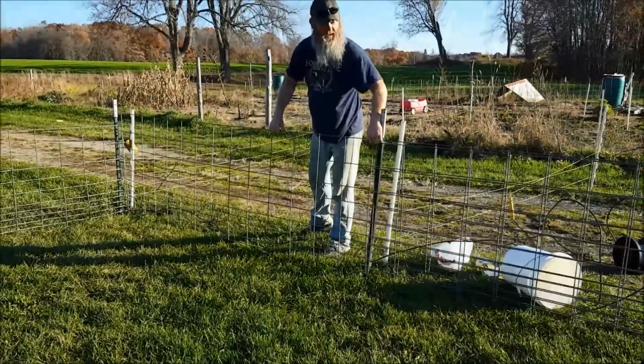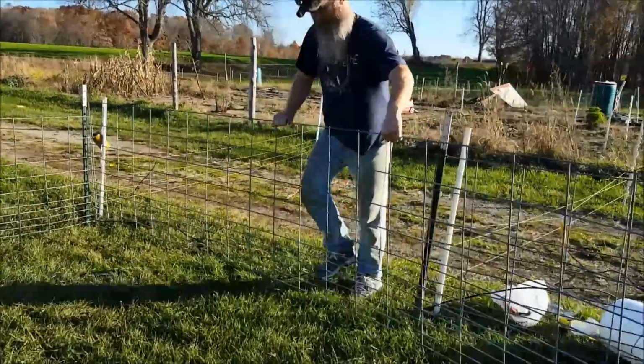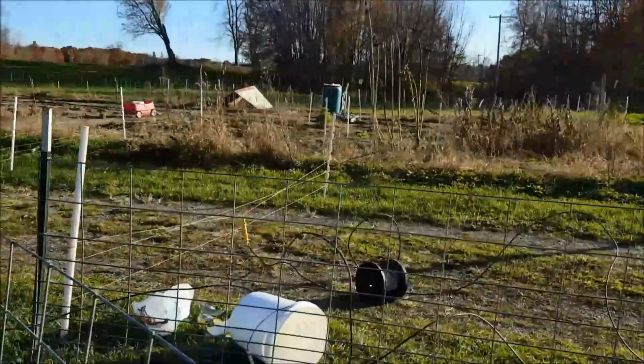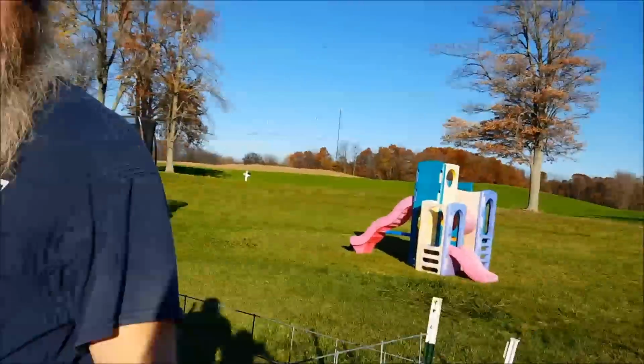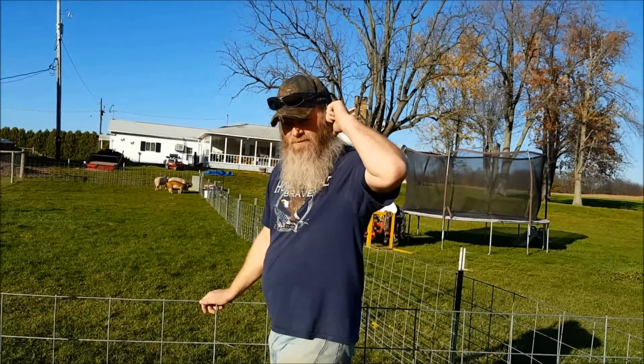No, I should probably get on the other side. Yeah, come on, Belle, baby. I'm gonna end up stuck in here with the pigs. All right, we'll update you in a little bit. We got everything else moved, their house and all that good stuff.